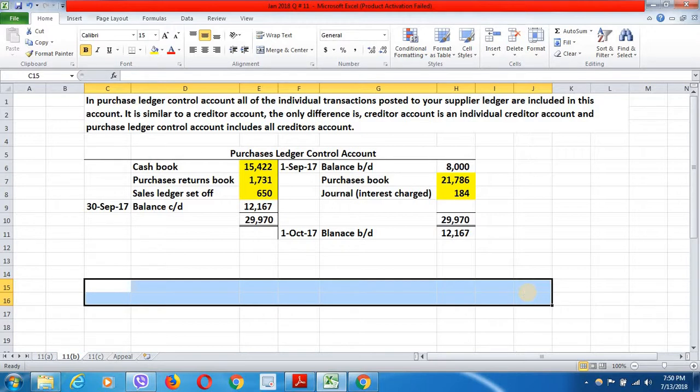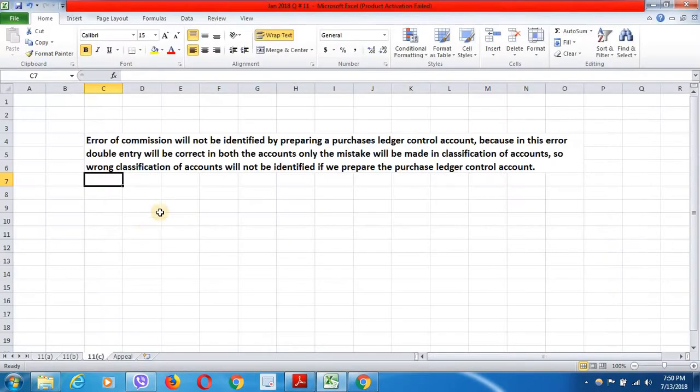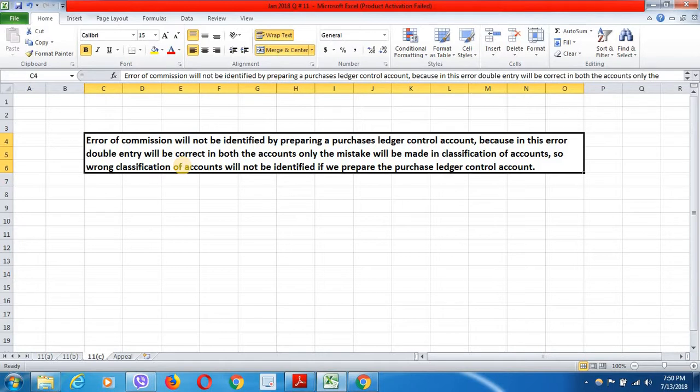Okay? Next. Number C. Explain one error that could not be identified by preparing a purchases ledger control account. That error is error of commission. Error of commission will not be identified by preparing a purchases ledger control account, because in this error, double entry will be correct in both the accounts. Only the mistake will be made in classification of accounts. So wrong classification of accounts will not be identified if we prepare the purchase ledger control account.